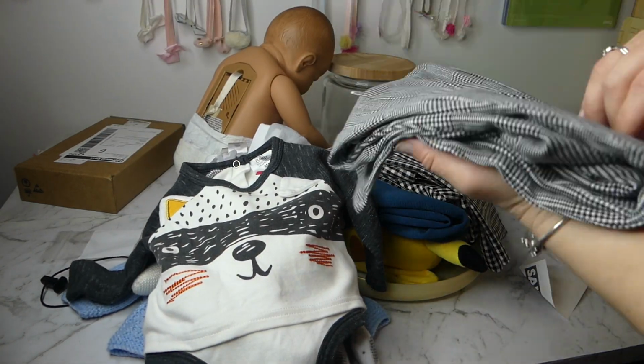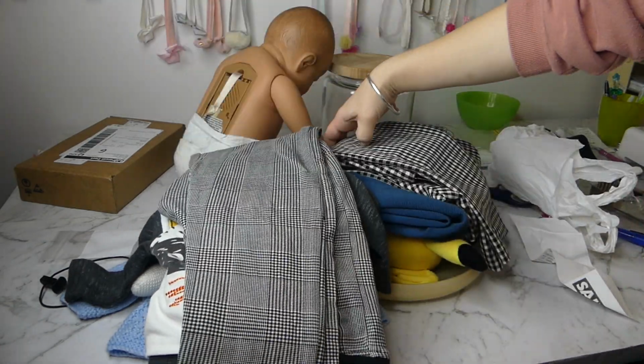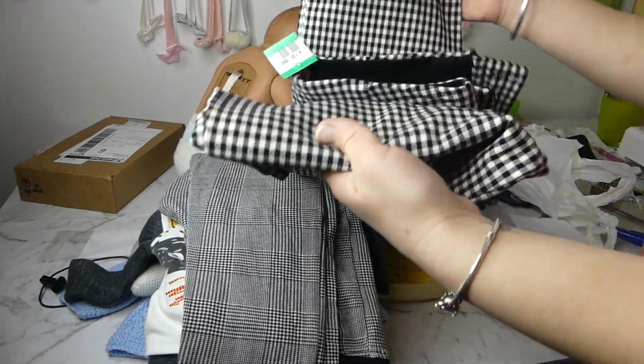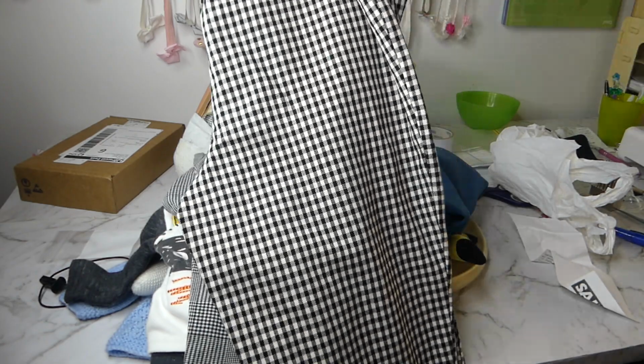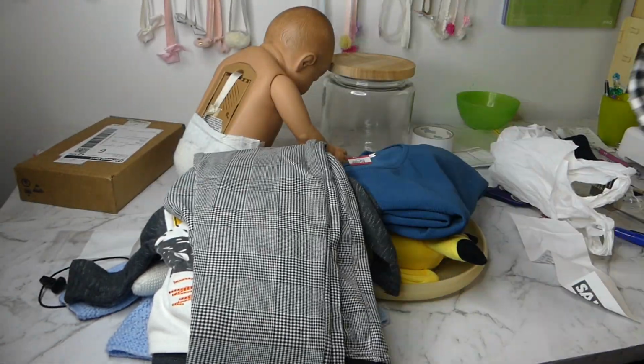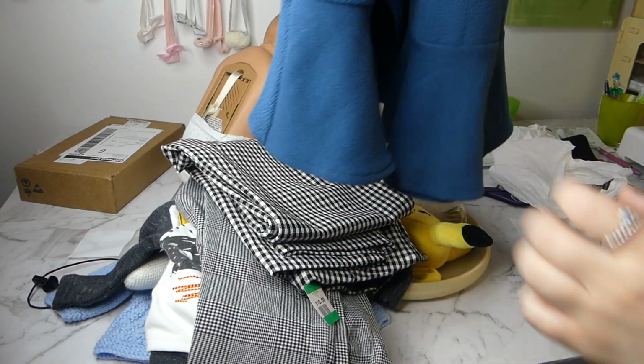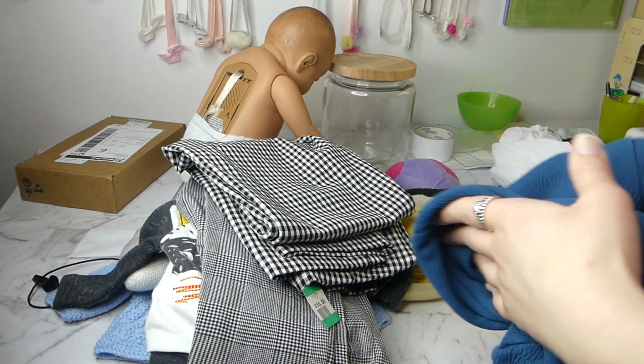And then I got some pants for myself. I got these, I don't know what this is called, and then these pants for myself, and I really love these. And they're stretchy and comfortable, and I really love them, so I'm so happy that I fit them. And I got this blue dress that's very nice and has this frill at the bottom, and it's like a t-shirt dress. It's very nice.